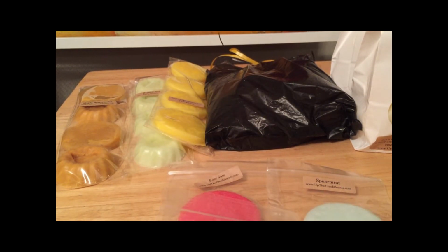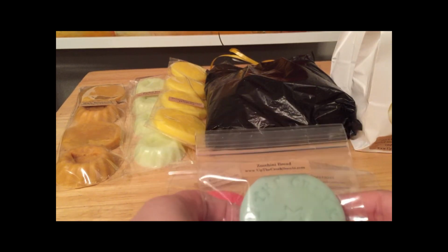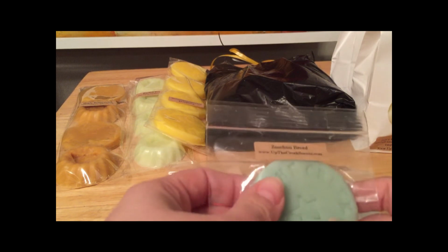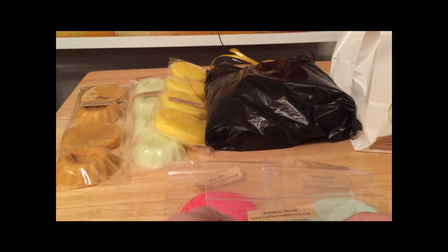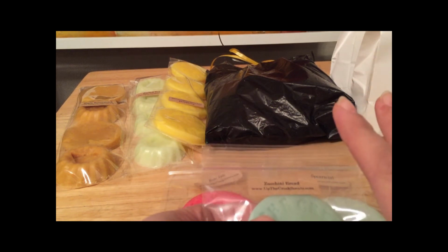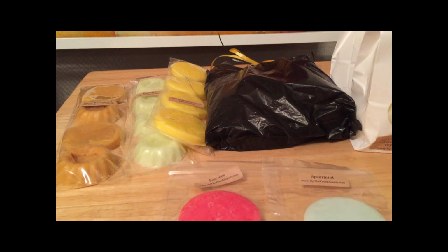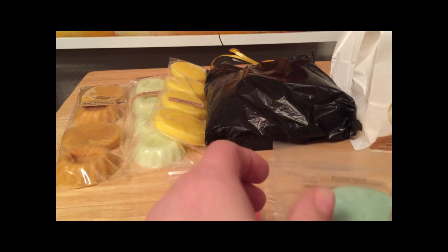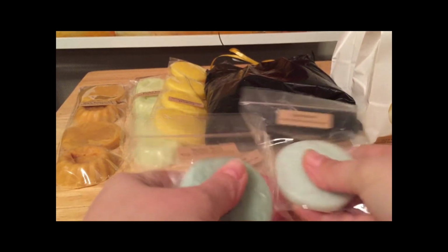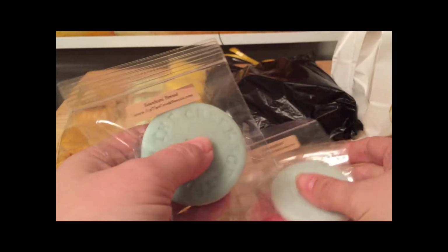So let me get into Up the Creek Scents. I hear nothing but great things from this vendor. Her name's Shannon, and she's been recommended to me a number of times. I placed this last week, so they ship now. At least right now, I don't know if this is how they're going to be moving forward, but everything is ready to ship. Very, very cool. All right, so she sent me 3 samples, which was extremely generous.